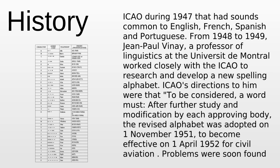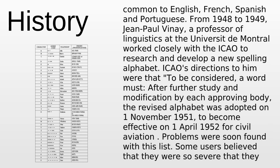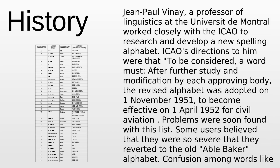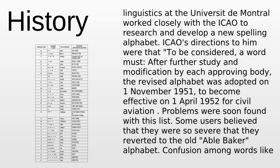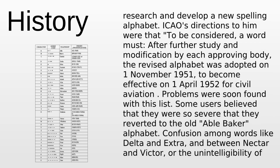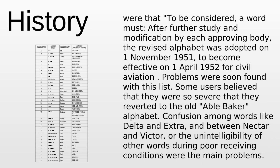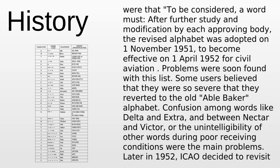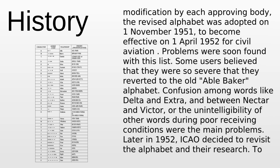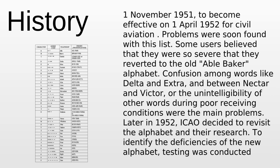From 1948 to 1949, Jean-Paul Vinet, a professor of linguistics at the Université de Montréal, worked closely with the ICAO to research and develop a new speaking alphabet. ICAO's directions to him were that to be considered, a word must, after further study and modification by each approving body, be accepted. The revised alphabet was adopted on 1 November 1951, to become effective on 1 April 1952 for civil aviation.